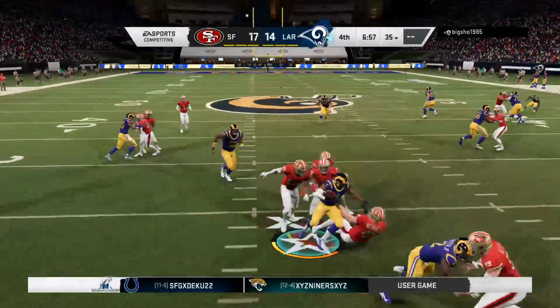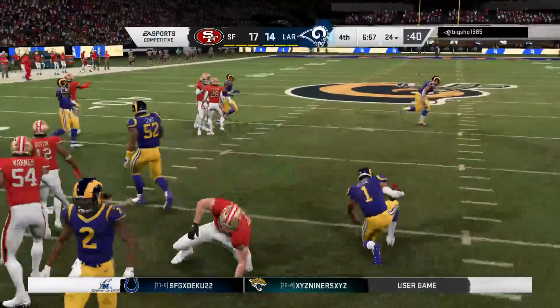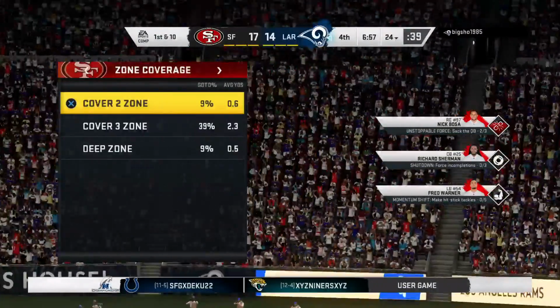This will be taken in at the 1. They'll bring it back to just about the 25. Call it the 24-yard line.